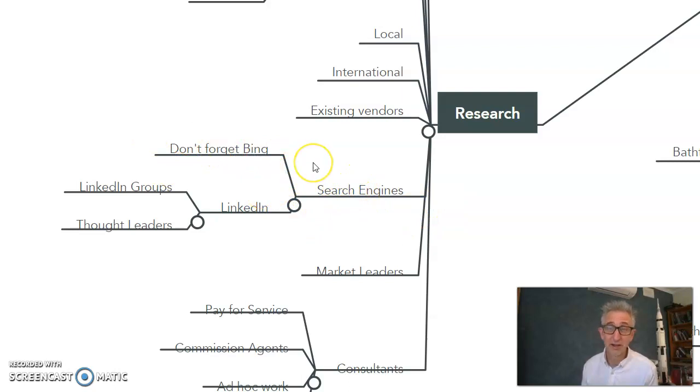One thing people forget is don't forget Bing. Google might be the word we use. Bing is Microsoft's search engine. A lot of people are defaulting to Bing anyway. That's what they're using. The search results on Bing are slightly different to Google. So if you are just going to go down the search engine viewpoint, just don't forget the other one. And there's a few others, but then we might go down the rabbit hole on that.